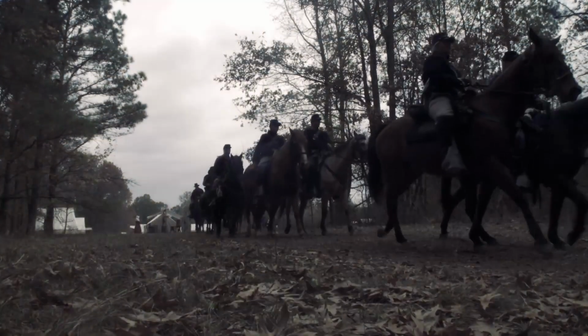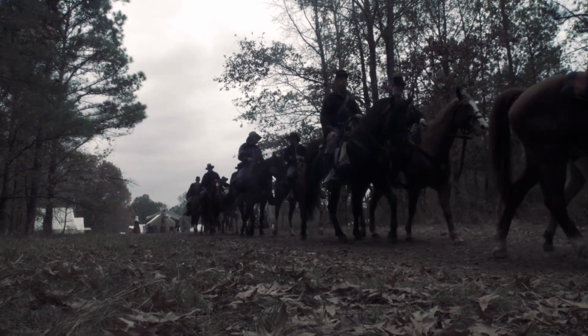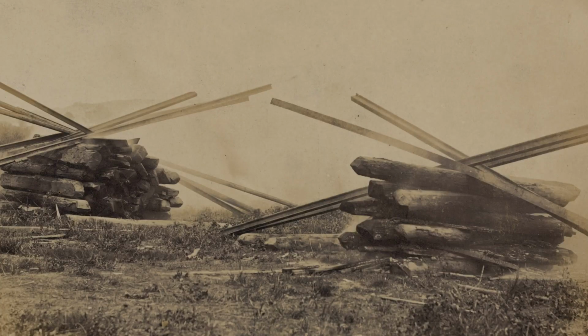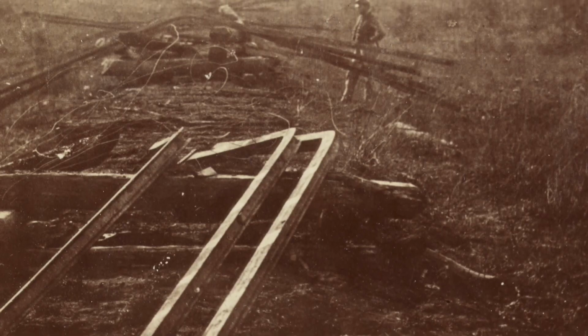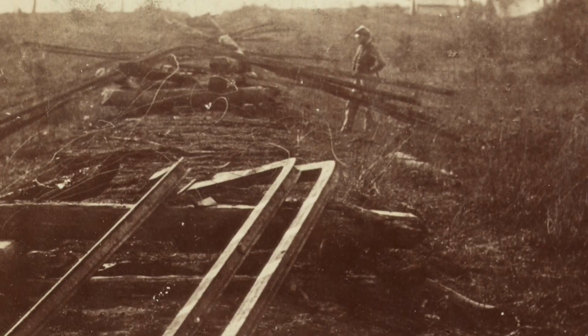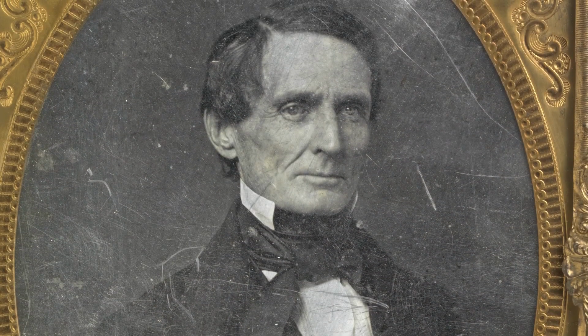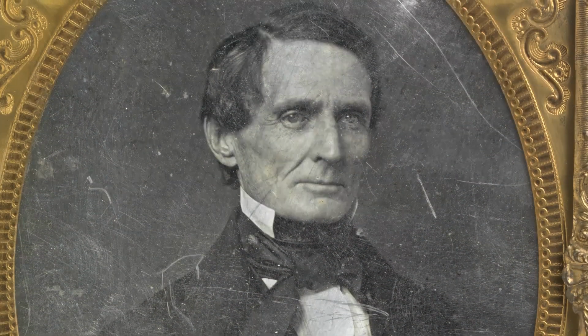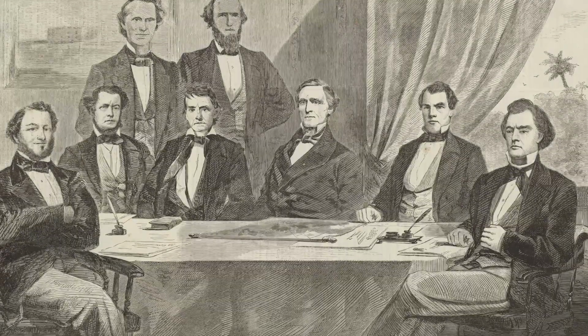At the same time, 6,000 cavalry troopers under General George Stoneman embark on a raid. They burn bridges, destroy railroads, and aim to reduce General Lee's hopes of escaping General Grant in Virginia. Stoneman nearly captures Confederate President Jefferson Davis and the Confederate cabinet as they flee Richmond for safer points south.